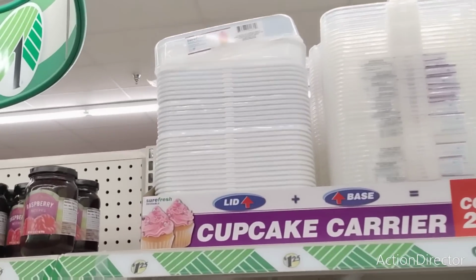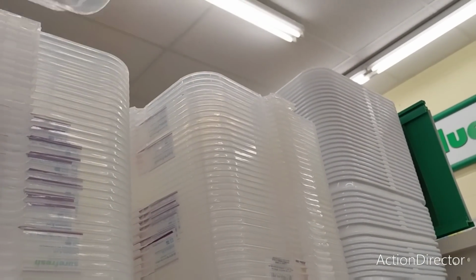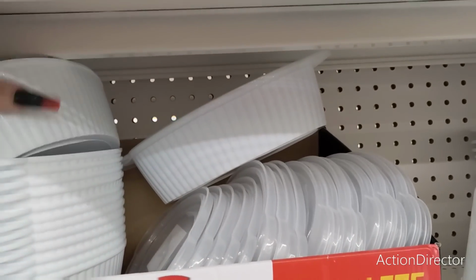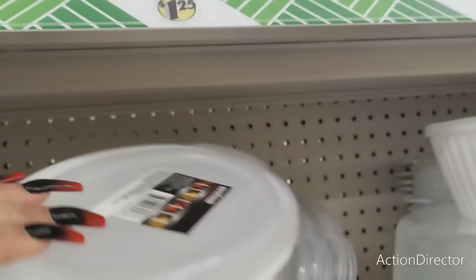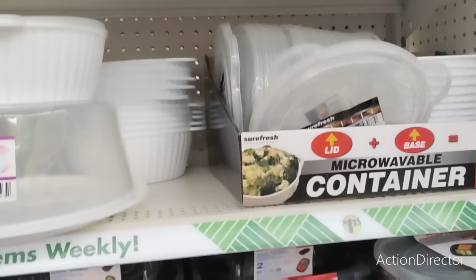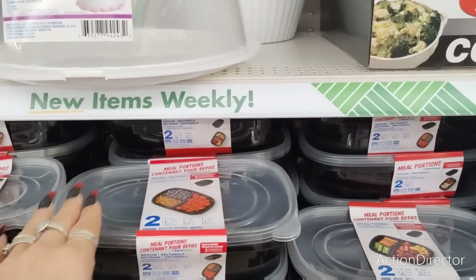And there's the lid, and then here's the carrier. And then you have the handle. So that's really nifty. All right, they also have the two-piece set. You can microwave. This is great for leftovers or sending people off with leftovers. Then you have the cake one, casserole, two meal portions. This is great for pre-meal planning, which I can never do.